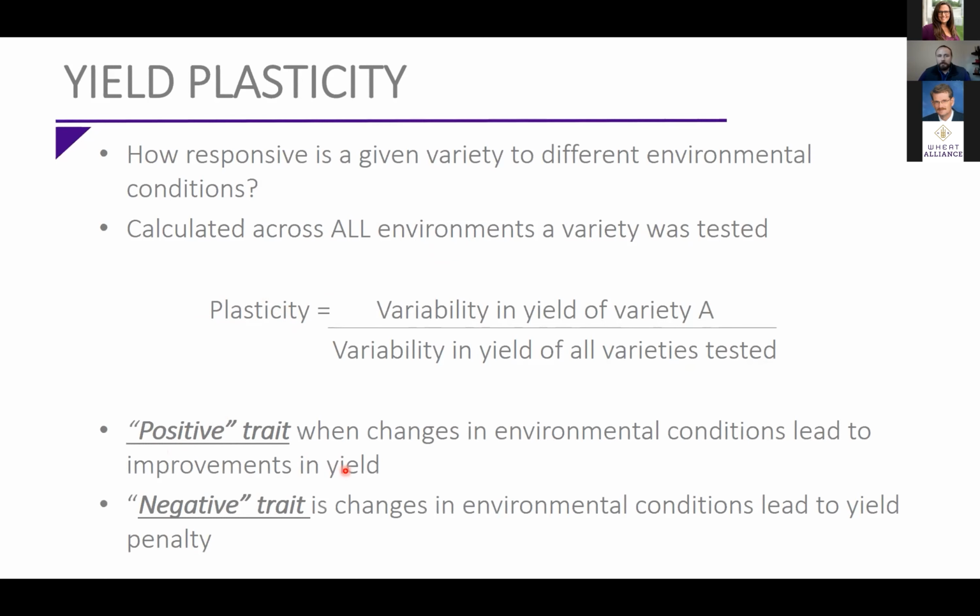And plasticity can be positive if yield increases when the environment gets better, but it can be negative too, right? For example, if a variety is not very drought tolerant and we have a very bad environment, that variety can actually decrease yield quite a bit in that environment. So we want to see if it is a positive or a negative trait in this region.